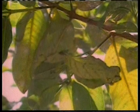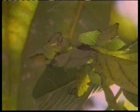There's an insect hidden in these leaves. Right there. You will notice that there is no difference between the body of this insect and a real leaf. Every detail has been flawlessly created down to the leaf-like veins on it.